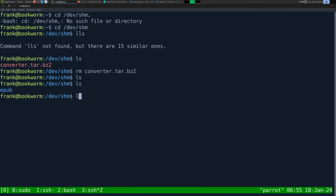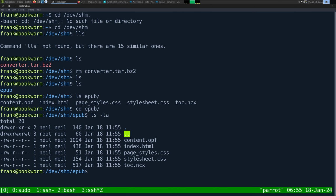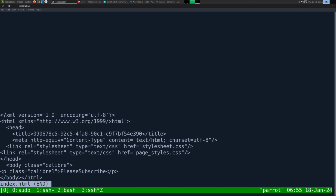Oh, it's writing. So we got a 404, but it does write. Okay, so we do ls -la. There's no small file. I'm going to grep for "please" on these files. And we do get index.html.